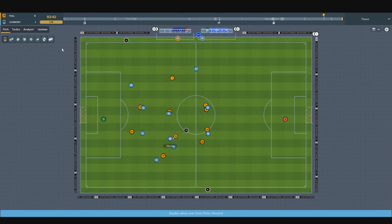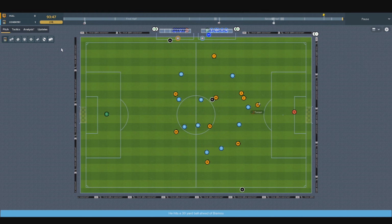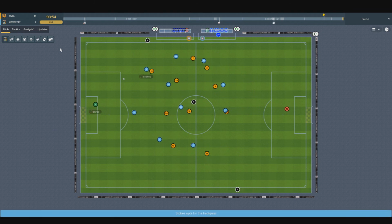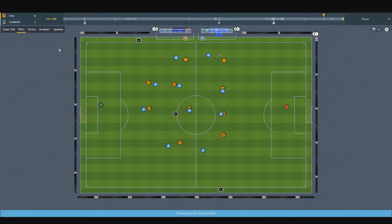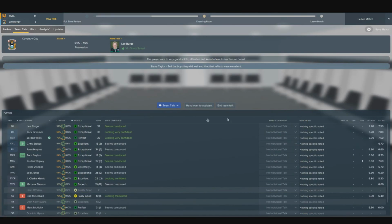Haynes to Vincenti. Bayliss just thump it long. That's a wonderful ball to Jones. Jones tried to do something fancy first time. Didn't need to. 10 seconds. This is it. Stokes does well. Back to Lee Burge. Hold. Good football. Don't panic. It's all over. Coventry have gone away to Hull City and got an incredible result.